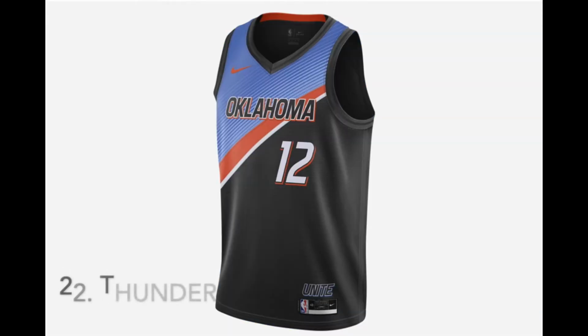The fact that the jersey doesn't say City at the end of Oklahoma aggravates me. The colors aren't that bad, but come on, Oklahoma? They're not the Oklahoma Thunder, they're the Oklahoma City Thunder.